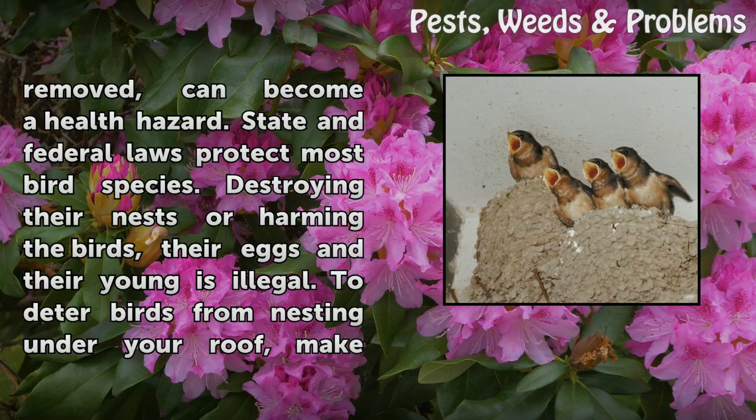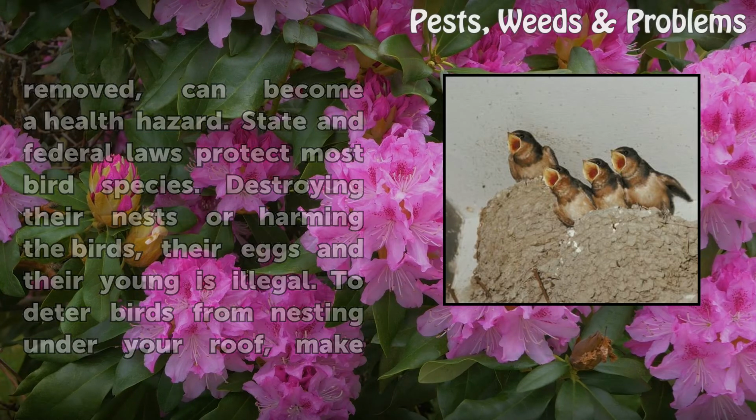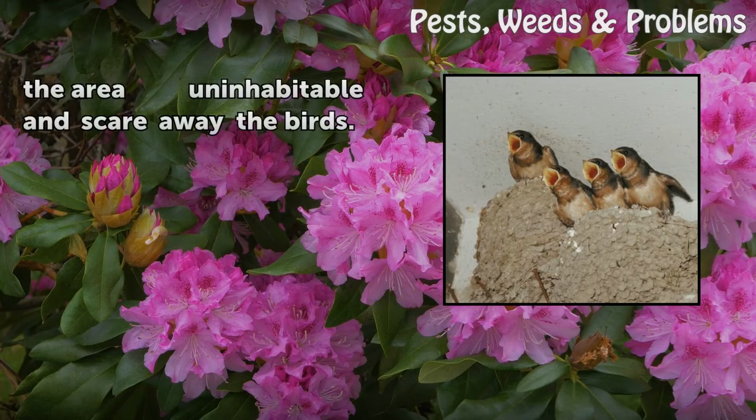State and federal laws protect most bird species. Destroying their nests or harming the birds, their eggs and their young is illegal. To deter birds from nesting under your roof, make the area uninhabitable and scare away the birds.